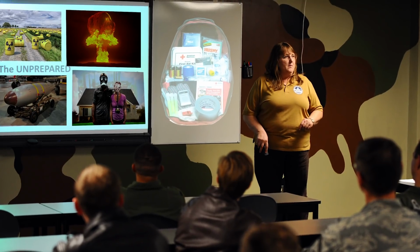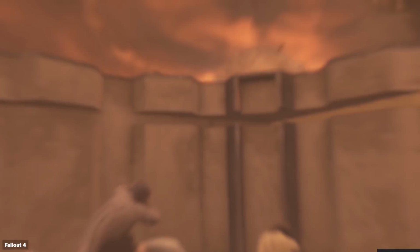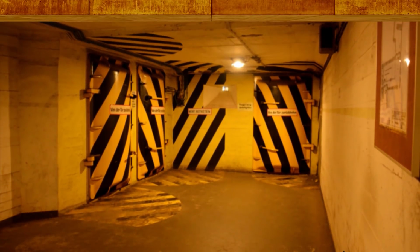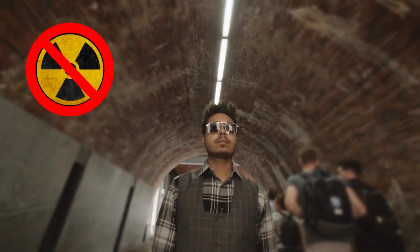If Doomsday preppers have it right, underground is the place to go, as several meters of soil, rock, and reinforced concrete are the best way to shield yourself from nuclear explosions and deadly radiation.